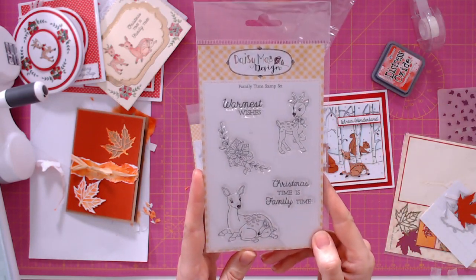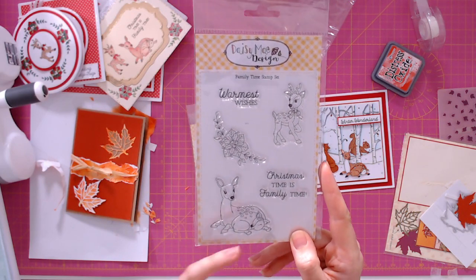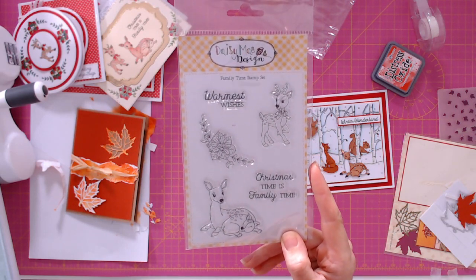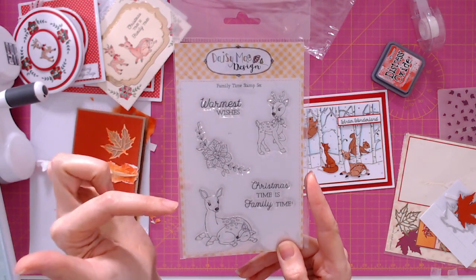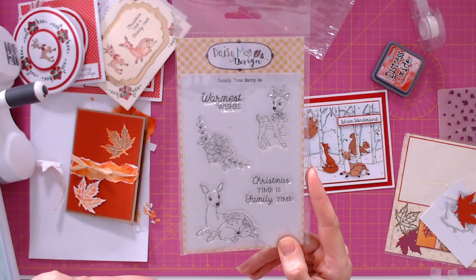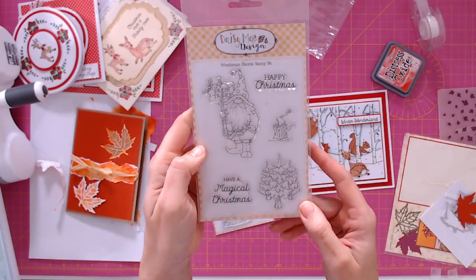We have then got the family time stamp set. So this is with the gorgeous deer and the fawn. Oh, they're so pretty. Even got a little scarf or a bow round the neck there as well. Christmas time is family time, warmest wishes, and the beautiful poinsettia cluster there. So, so pretty. We've got the Woodsman gnome stamp set.